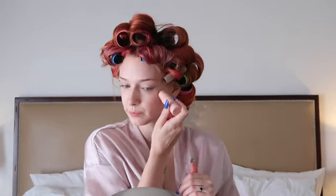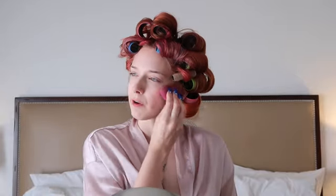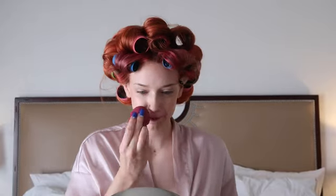Ta-da! Okay, now I'm gonna go in with a blush stick. This is also from Shein, but I really like it. I love the packaging. It's just so sleek. I'm gonna just dab it on the high points of my cheekbones. To be honest, whenever I put on blush, I feel like it never looks natural. But I know that I don't really wear foundation, but with concealer, highlight and contour, if I don't do blush, it just doesn't look put together enough.